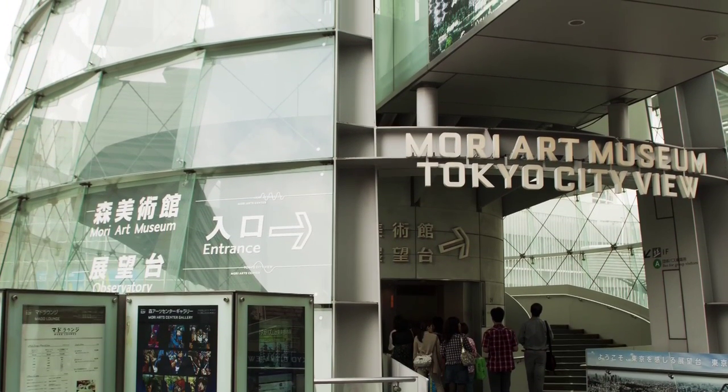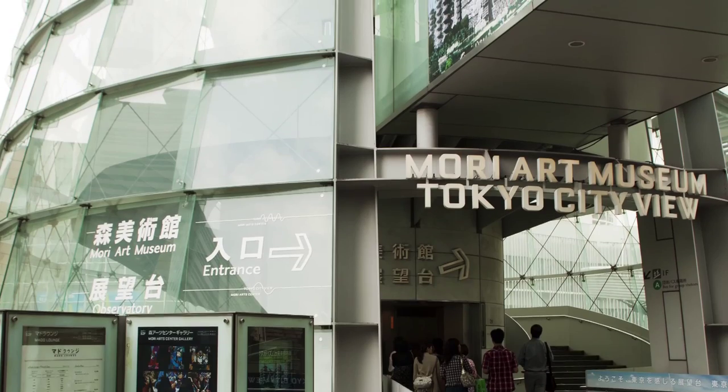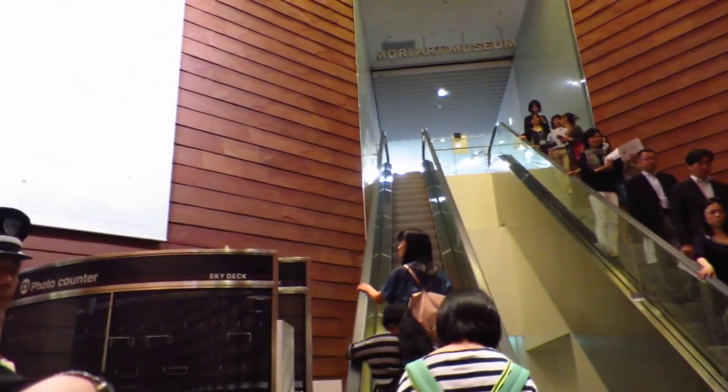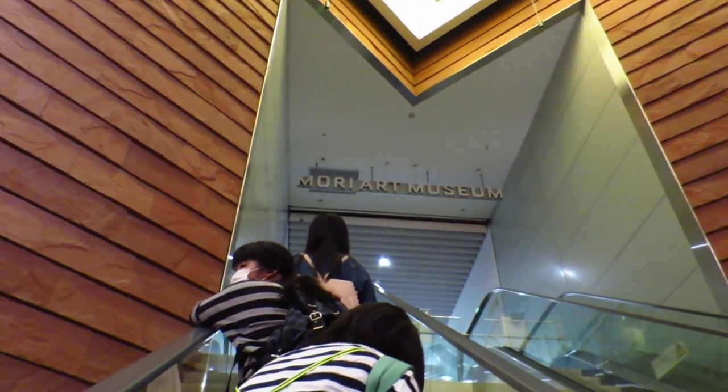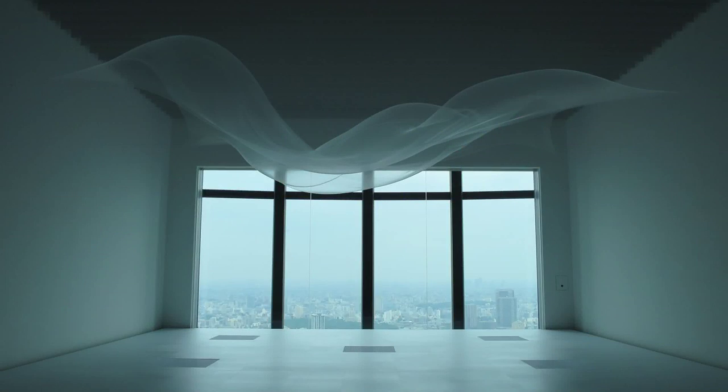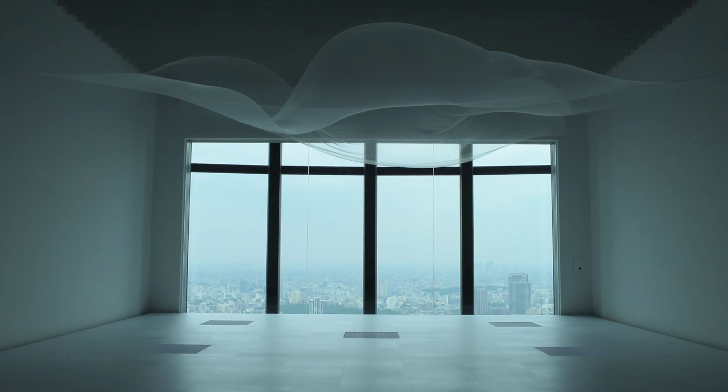Now this entrance is also where you enter a couple of different things because the Mori Art Center includes not just the museum, but also art galleries and 2 observation decks. So they'll ask you what you want to visit there to determine what ticket you need to buy. Come here if you like modern and contemporary art with a good mix of Western and East Asian artists in a modern building with a view.